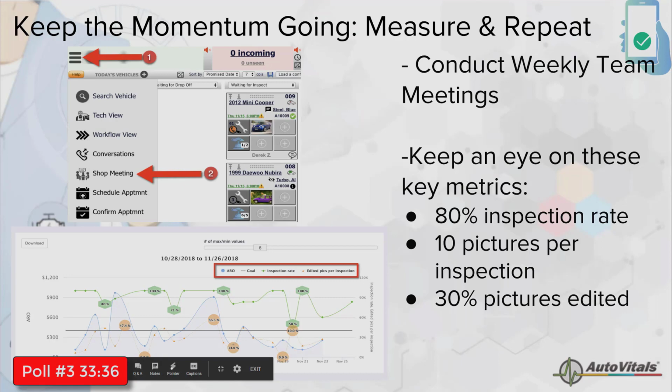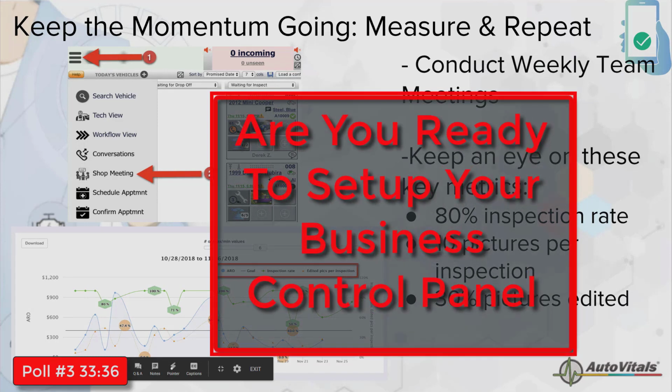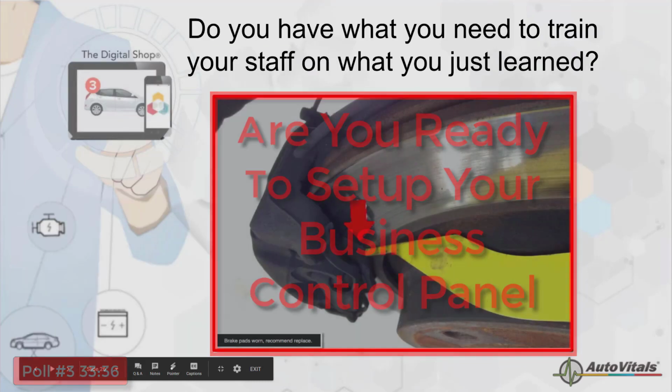I highly encourage you to use the business control panel to conduct weekly meetings. Keep an eye on the metrics. These are things that we recommend. Each shop is going to be different, and the main thing is to keep moving forward, keep measuring, document the changes, and continue to grow.